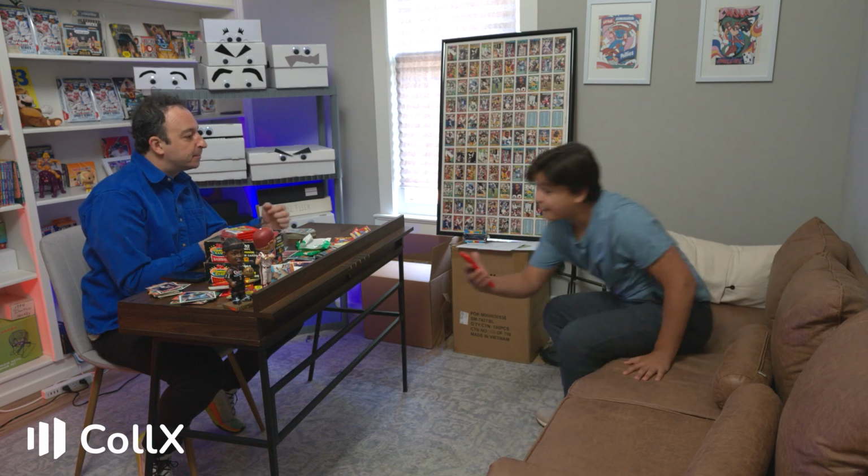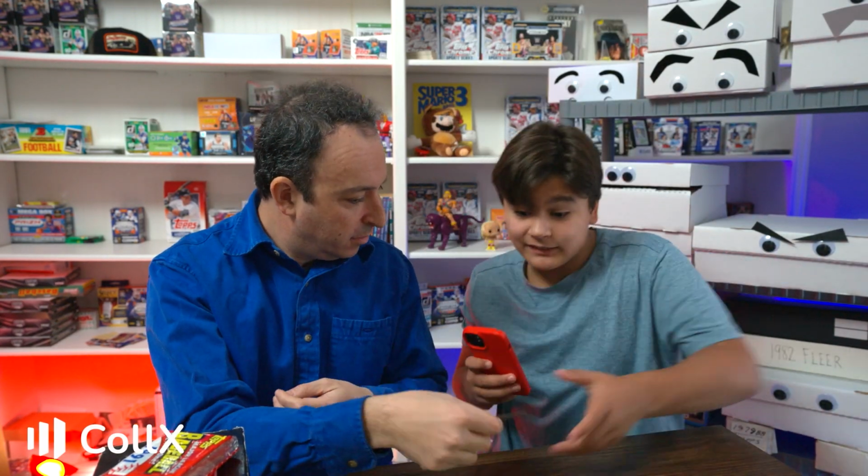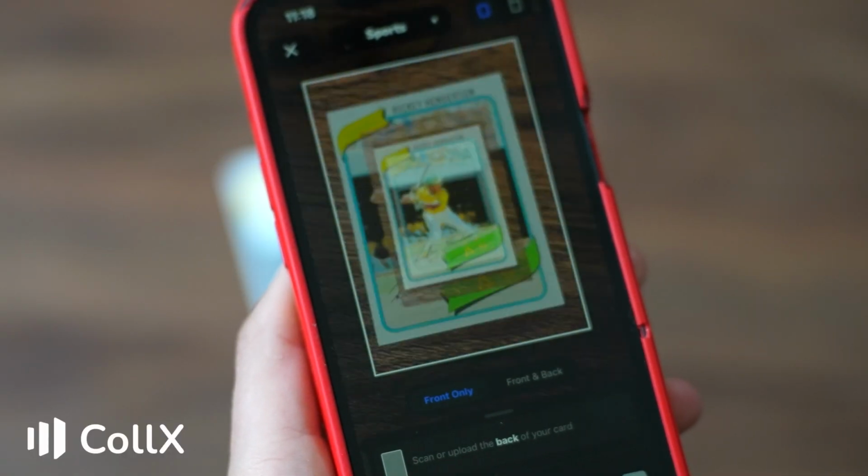Dad, I found an app that can help. The CollX app. You just scan the card and it instantly gives you the market value. Honey, this is worth $80. You two get to it. I need a new car. This just sold. Come on, Dad, let's scan some more. $50.